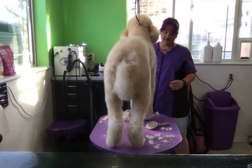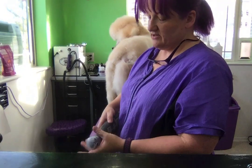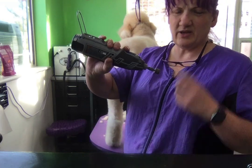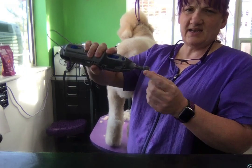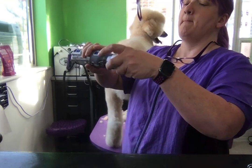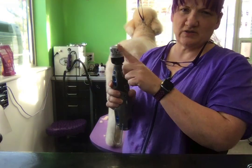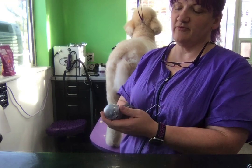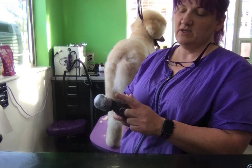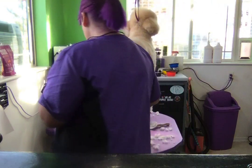Okay, next I'm going to do nails. I use a Dremel to do nails. It's easier for me. I don't like using nail clippers. I will if I have to. This is just a regular cordless Dremel that has the sanding drum attached. Then I have a special attachment that screws on here. It captures the dust and prevents hair from getting caught and ripped out. And it has adjustable little diameters there.